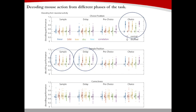There are two main future works to be done. One of them is to look at single neurons to see how individual neurons contribute to this computation. And the other step is to take a closer look at the behavior and see how behavior is correlated with the neuronal activity of neurons in the hippocampus.